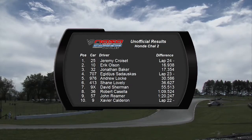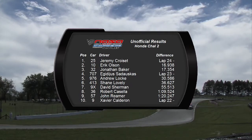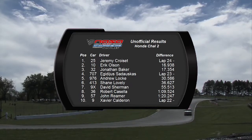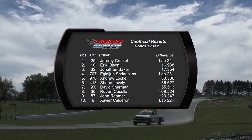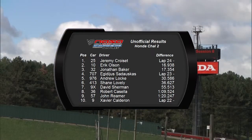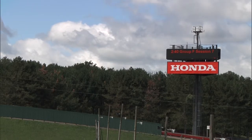Honda Challenge 2, of course, it's our good friend Jeremy Croiset out there with a 17-second lead on the field, in that great battle for second and third with Erik Olson and Jonathan Baker. Eddie Sidauskas comes home in fourth. Andrew Locke fifth. Shane Lovely sixth. David Sherman taking the seventh spot. Robert Casella in eighth. John Reamer in ninth place. Xavier Calderon in 10th. So congratulations once again to Jason Kohler and Jeremy Croiset for winning their national championships here in Honda Challenge.